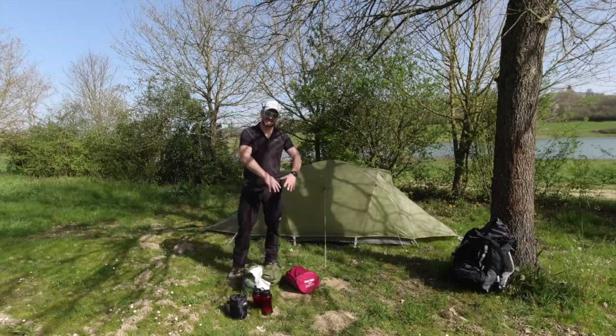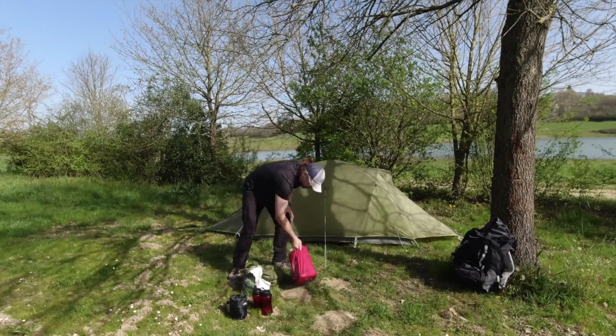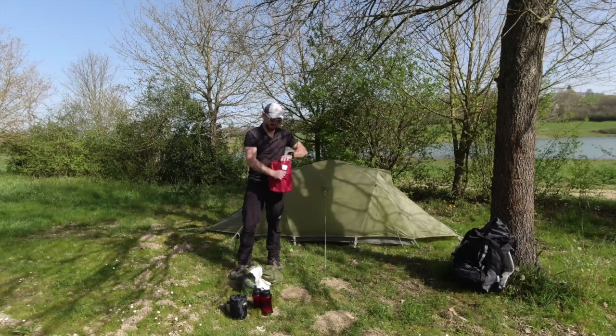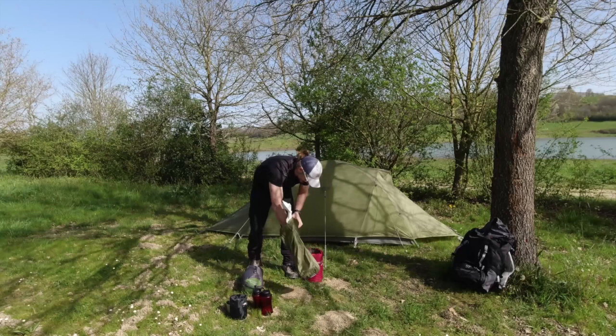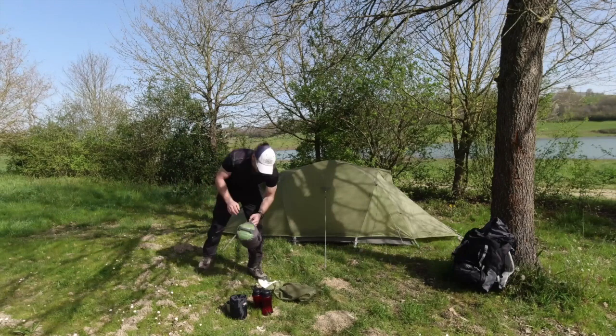Once your tent is up, it's time to work on the inside. First thing first, get the mat, remove all the packaging, place it into the bag of bags. Try and keep this as clean as possible. Open it up. It's now self-inflating. The mat is doing its thing.